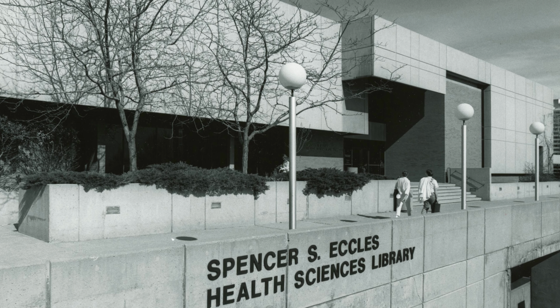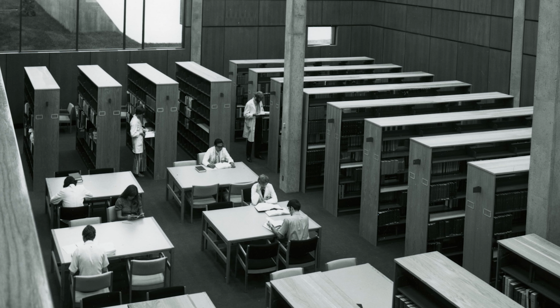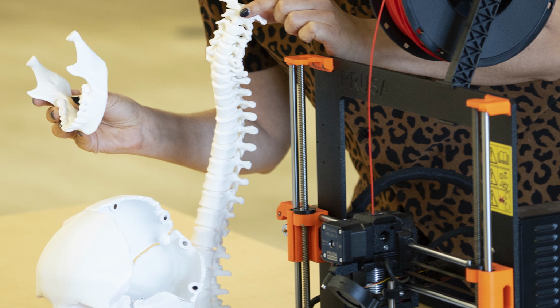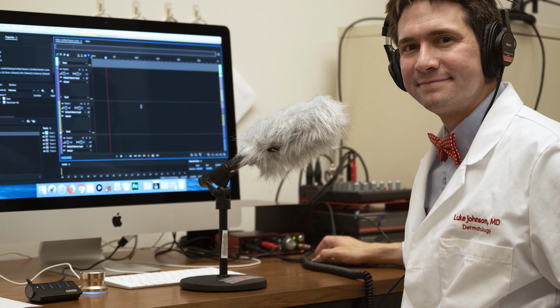Libraries do today what libraries have been doing for a long time. We collect content and tools, and then provide experts to help you use those tools to access the content and create new content. For a clinician and somebody who does clinical research, the library is critical to everything we do.